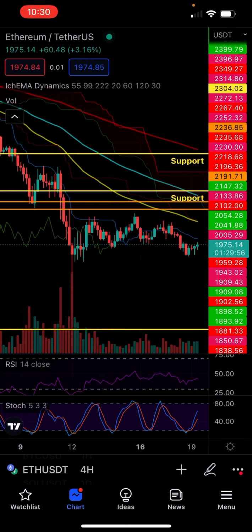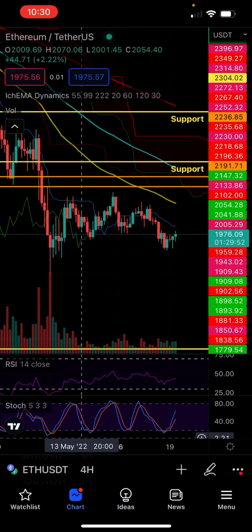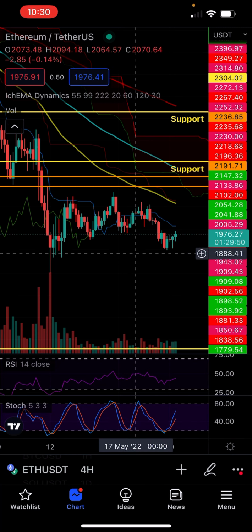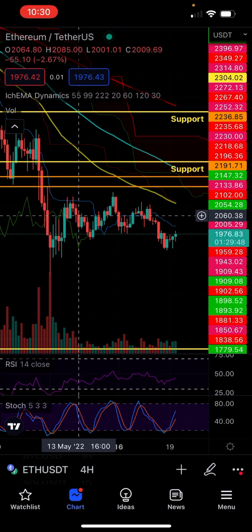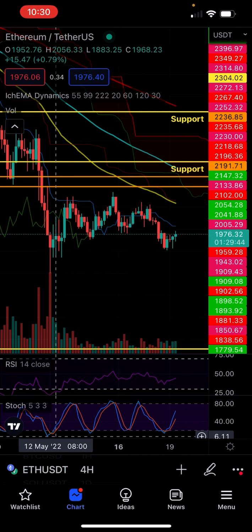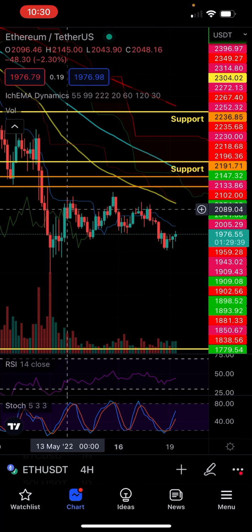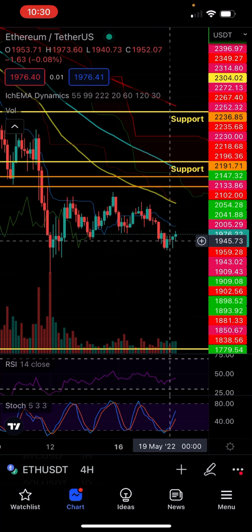But just looking at the majors and Ethereum, I'm seeing just my short term trading pattern with the Stoke actually looks pretty damn reliable. Look how predictive that is. You see the Stoke, like we got into a cycle up, down, up, down, up, down, and look at the price up, down, up, down, up, down. I could day trade the shit out of this.